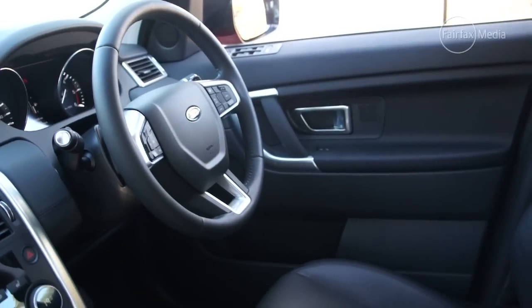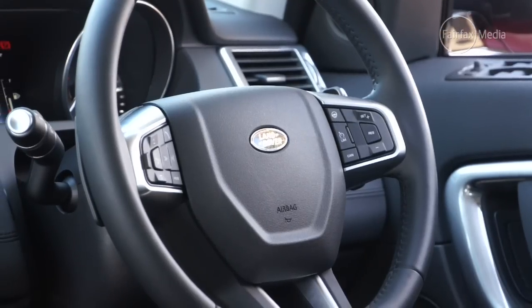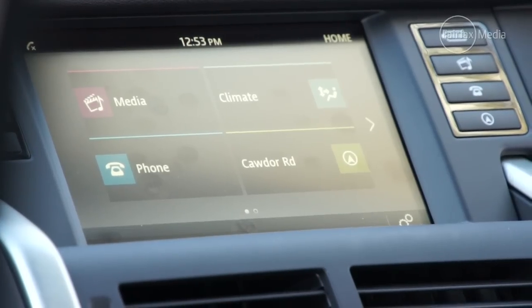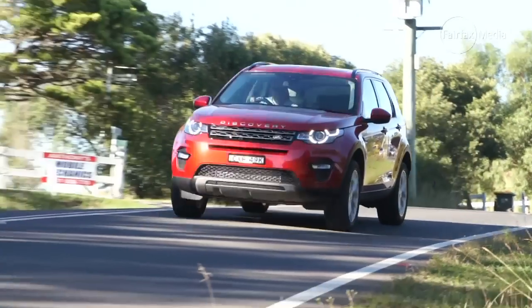The Sport also comes reasonably well equipped with full leather seats, a reversing camera and electric front seats. And it's the only car here with an auto emergency braking system standard. Now that can help avoid a crash.